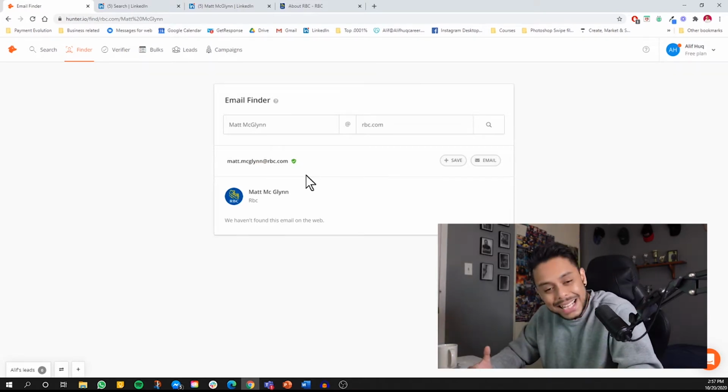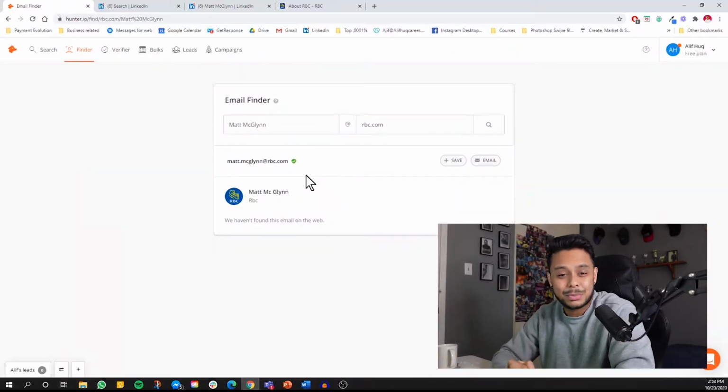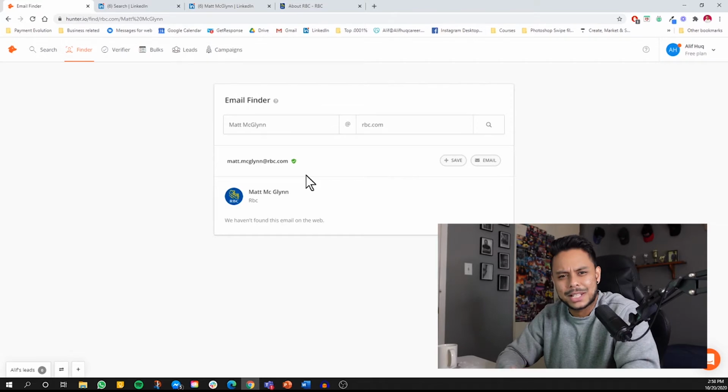So what you want to do here at this point is open Gmail, Yahoo, Hotmail. Wait, if you use Hotmail, that's kind of weird. Why are you using Hotmail? But open your email service provider and then write this exact message that you will see in the next 2 seconds.